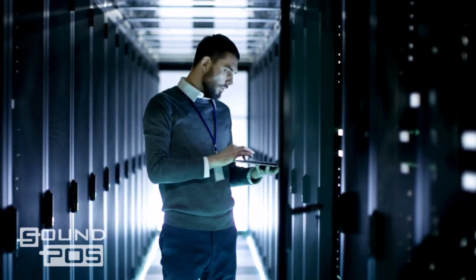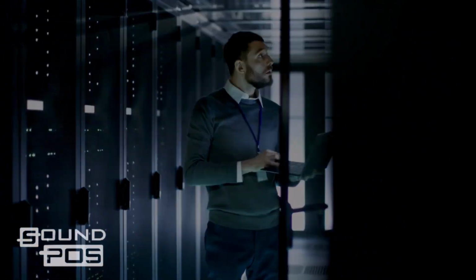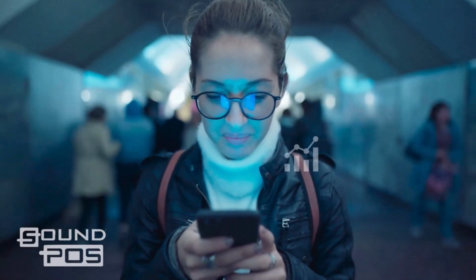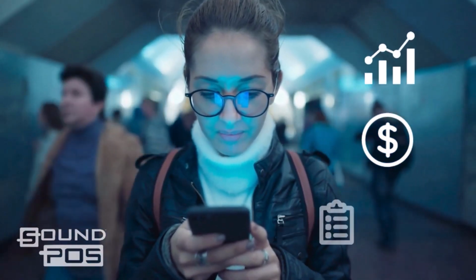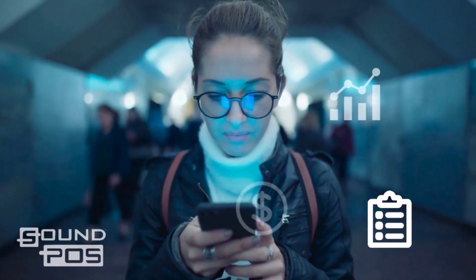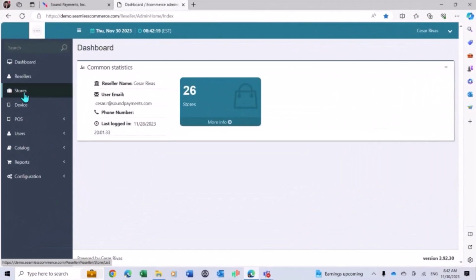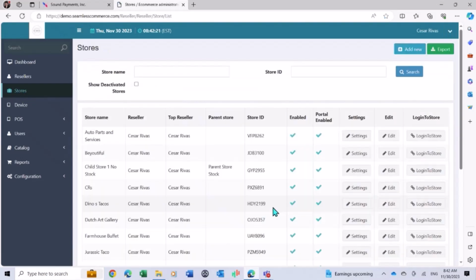Sound POS is cloud-based, offering accessibility from anywhere with an internet connection. This means you can monitor your business, check sales reports, and manage inventory, all from the convenience of your computer or mobile device. Setting up a store in Sound POS is simple and allows you to configure and customize your inventory, receipts, payment methods, and discounts.